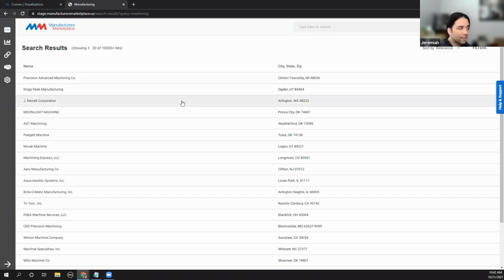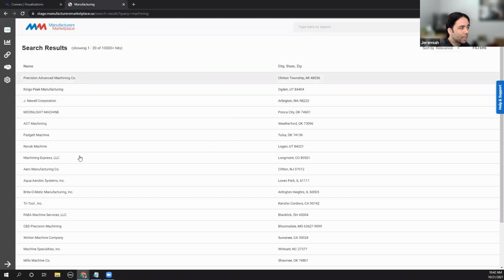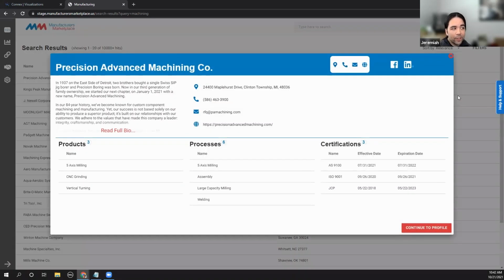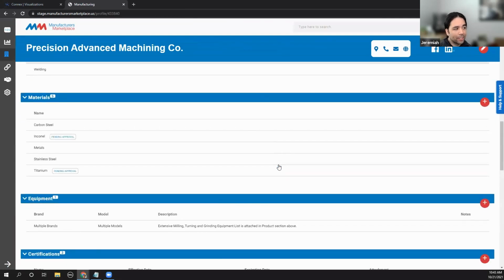The look and feel is slightly different here, but it does have very similar functionality. Those same filters that you see in CONNEX that we also have here in the national platform, as well as if you click on any one of these profiles, you'll be able to see a quick view of their profile. And then there is a complete profile that you can look at to see what information is there on the national platform. And Jared?